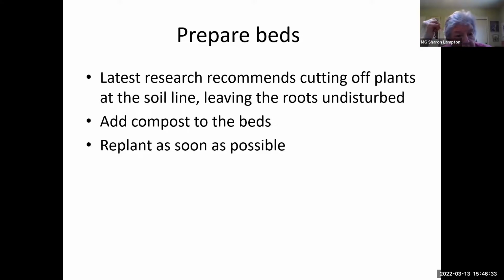And I've been doing this for the past 3 or 4 years, and I have not had any problem with replanting. The things that you're taking out generally have been planted some distance apart. And then if you start putting in your new plants, just make sure you don't plant them in exactly the same spot as the old ones. The idea here is to keep that underground community the same. So you don't want to be disturbing it.